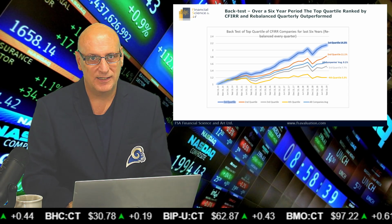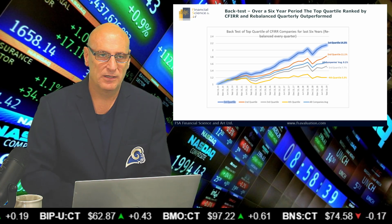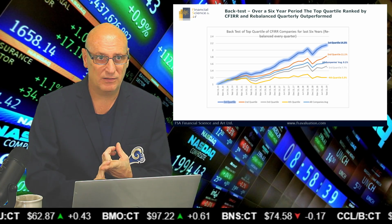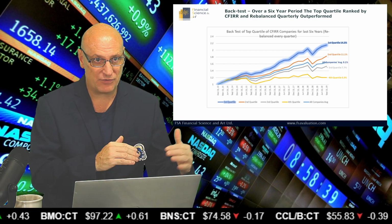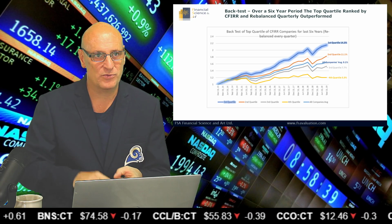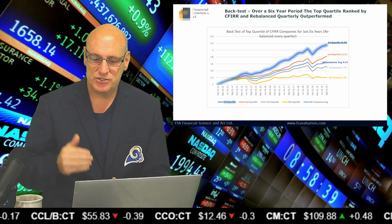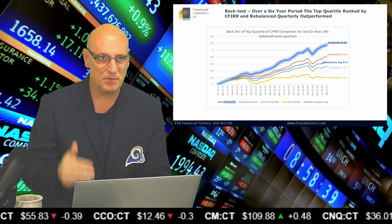And it completely outperformed, exactly in line the way we want it. The first quartile of cash flow IRR was the best performer in the market. The second quartile was the second best. The third was the third, and the fourth was the fourth. Just the way you would expect it to be. Unbelievable. Super pleased with these results.